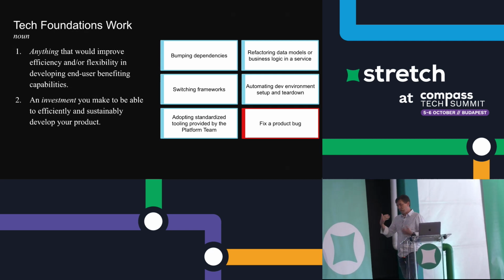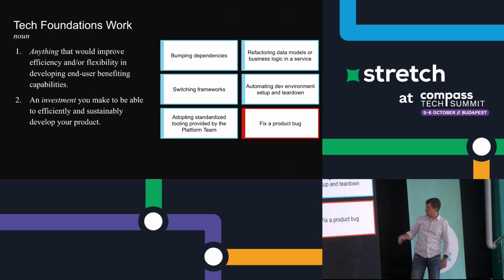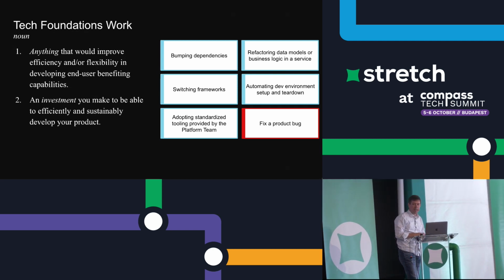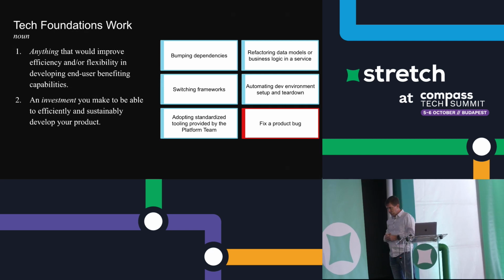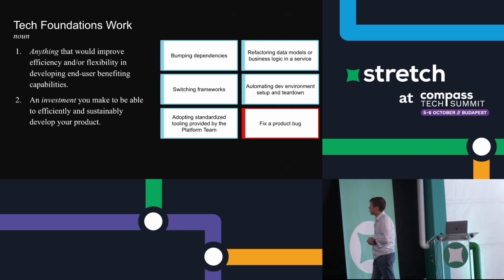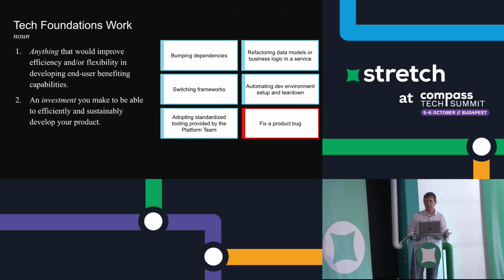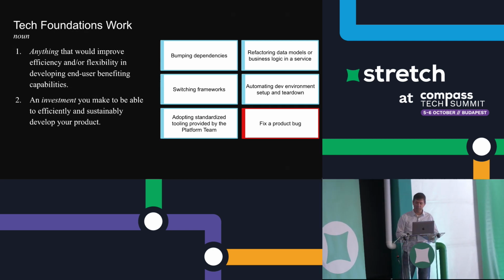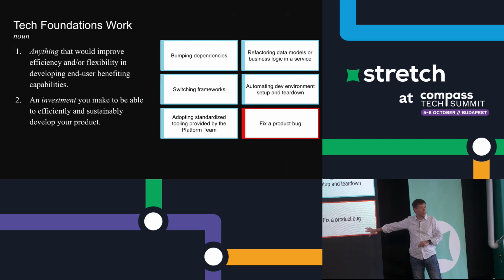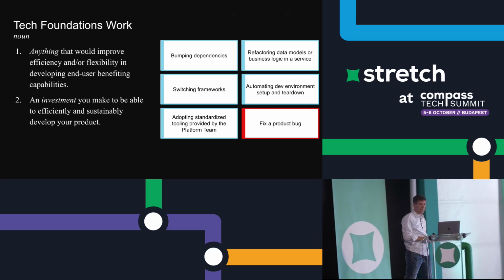And so what is the kind of work that we do for this? This could be as simple as bumping dependencies, switching to a new framework, maybe adopting standardized tooling that your platform team has created, refactoring within some of your services, something like automating your dev environment setup and teardown. If that's fast and easy, people are more portable between teams, with less time waiting for that to happen, deployment, stuff like that. It is not fixing product bugs in the way I'm defining it here.